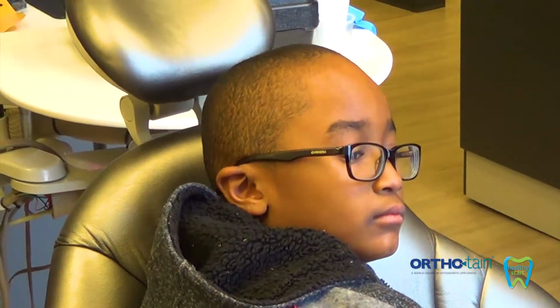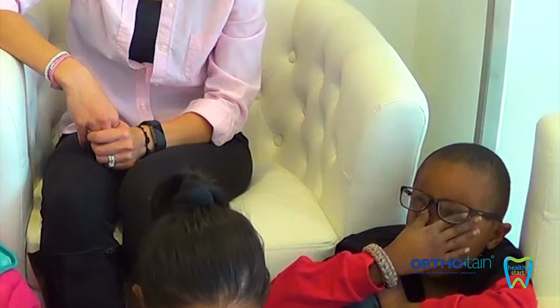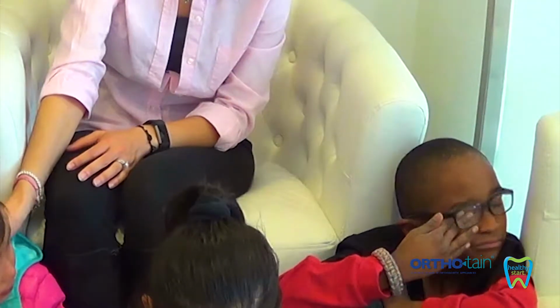So AJ is 9 years old now. He's diagnosed with ADHD. He has an EOE, eosinophilic esophagitis, so he has a rare immune disorder with allergies, so he's allergic to 12 different foods. We're using this appliance to see if it can help more oxygen, you know, kind of get into his body at night. He wakes up a couple times a night.